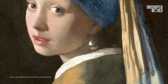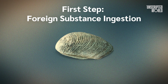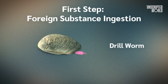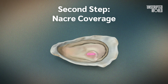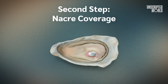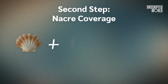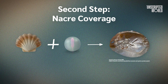For centuries, pearls have been a luxury good due to its incredible rarity. In nature, pearl formation happens entirely by chance when a foreign substance enters the oyster's shell, like a sand particle, a small parasite like a drill worm, or even a piece of its own shell that broke off and it accidentally sucked in. When the foreign particle enters the shell, it would irritate the oyster living inside. To protect itself, the oyster would secrete a calcium-rich, iridescent substance called nacre, or mother of pearl. The oyster would coat the invader in layer upon layer of nacre, depending on how irritated it is, forming a pearl sac.